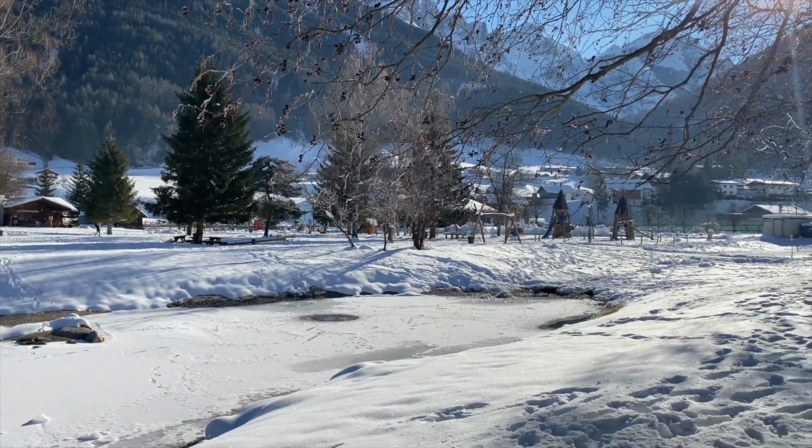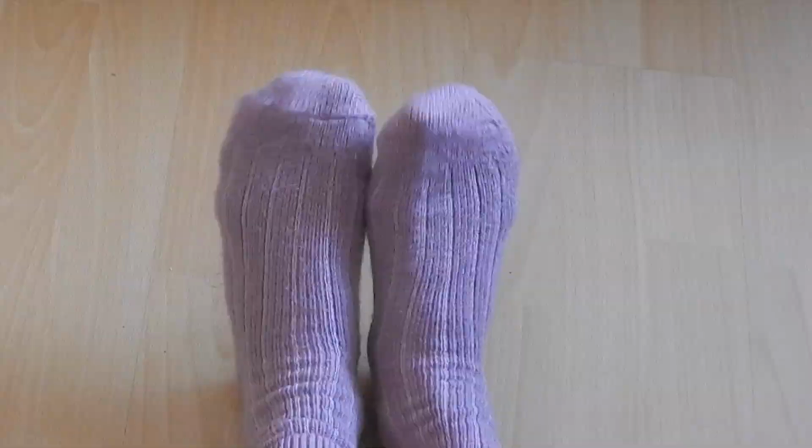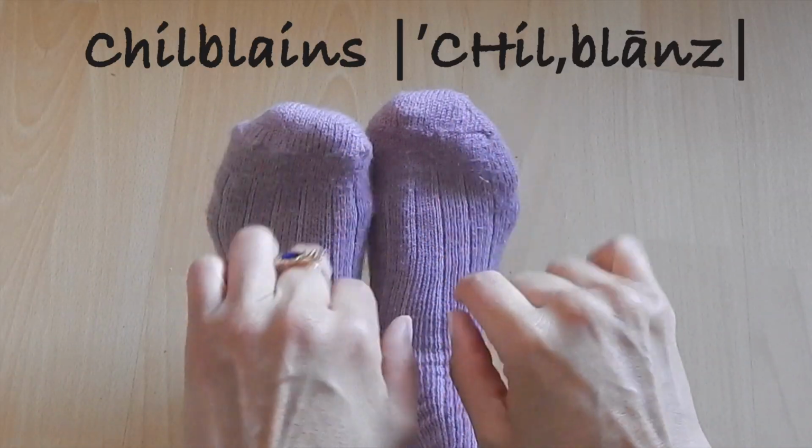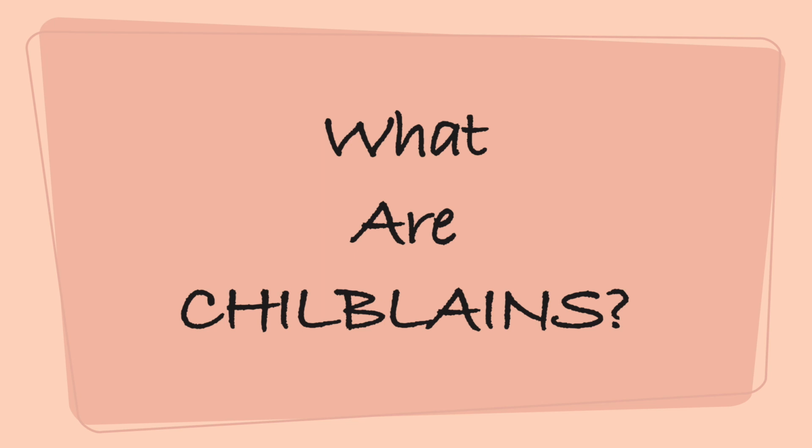If you're anything like me, when cold weather comes around, the struggle is real. And you can expect to have little piggy problems, otherwise known as chilblains. So, what exactly are chilblains?